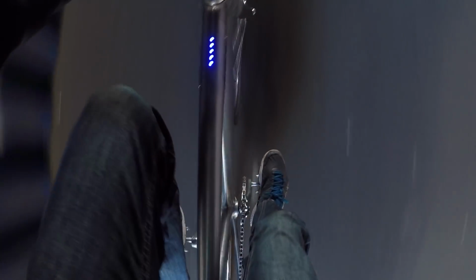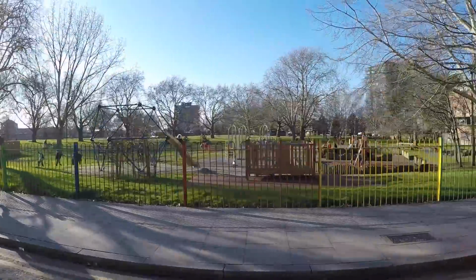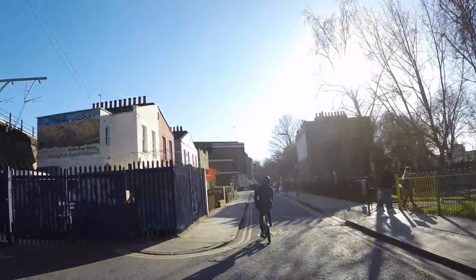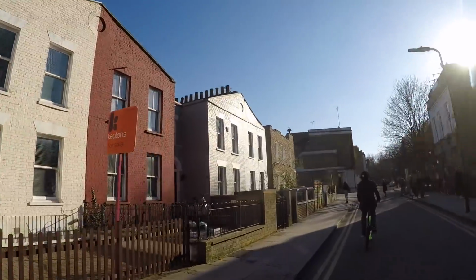Another thing I should mention is there's no chain guard or guide here. I don't think a guide is necessary because it's only a single speed. There's really no slack in that chain. It's not gonna slap the chainstay or anything, but I might roll my pants up otherwise. Look at this beautiful park. Those chimneys are really classic.